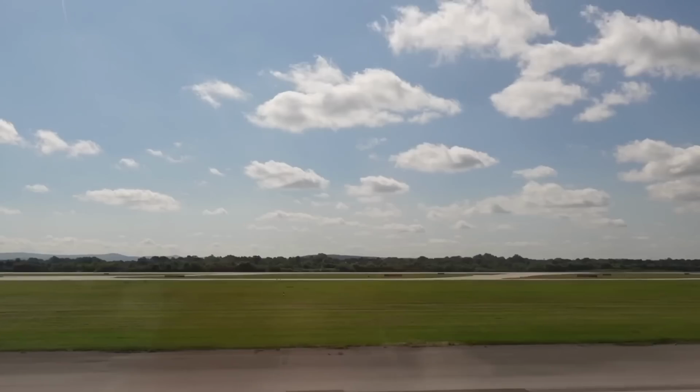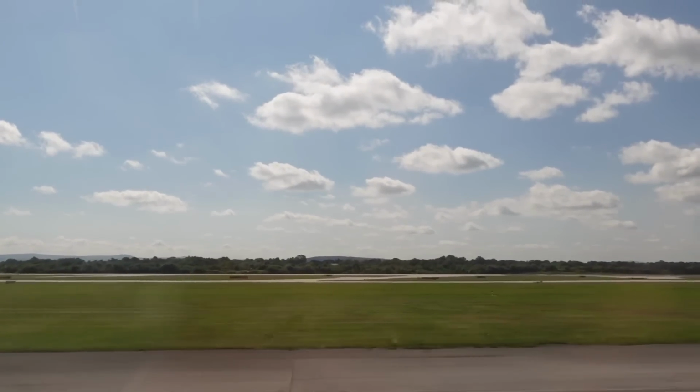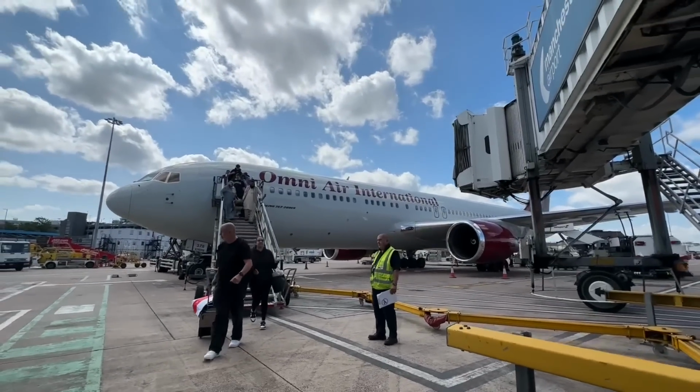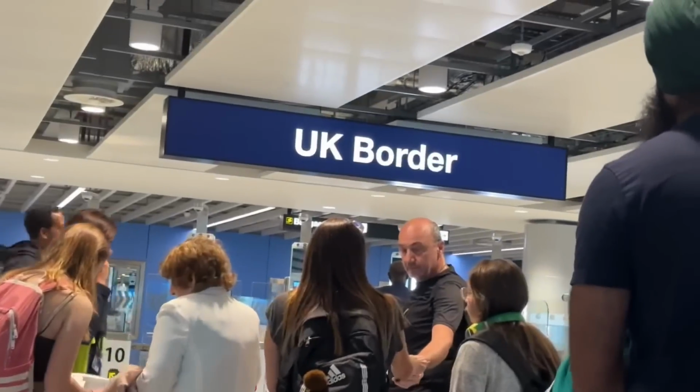Ladies and gentlemen, welcome to Manchester. The local time is 10:56. I have landed in Manchester. It was a really easy flight actually. The landing was smooth. We didn't have much turbulence at all. I got about 2 hours of sleep, so better than nothing. Now I'm waiting for my bag, and then we will be on our way to see Callum.